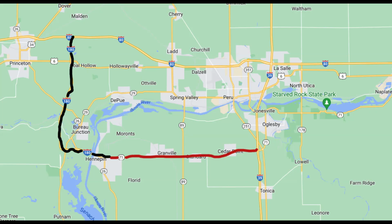This is an idea for what they could do to I-180 to extend it and make it a little bit more valuable. They could just extend it east to I-39. That wouldn't help much, but it would give it some purpose, so it's not just dead-ending people in that city, and maybe it could be used more for people trying to get to southern places like Bloomington and Springfield faster.